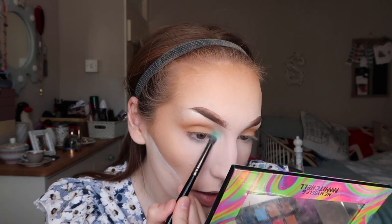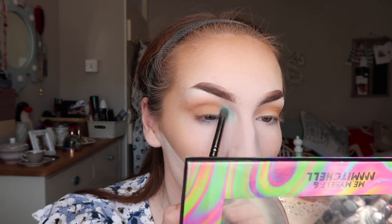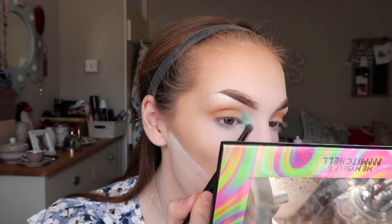Does it look like I've got a mouldy eye? Slightly. Maybe I've put a shimmer on the lid as well. Make it look like I purposely... See, normally you don't see this indecisive stage of me doing an eye look. You just see I've already done one eye and then I come on camera. That's the reason I do the one eye, because I'm literally so indecisive. Okay, it just looked kind of cool. I've got a bit of fallout going on.